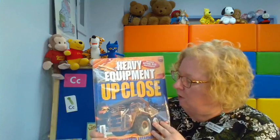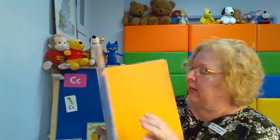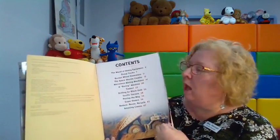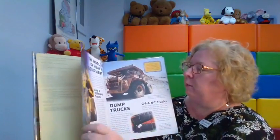Let's check out some of our heavy equipment pictures. This book in the library is kind of old, but I can't get another one, so I keep it on the shelf because it has such cool pictures. So we won't read all of the words, but we'll certainly look at the pictures.